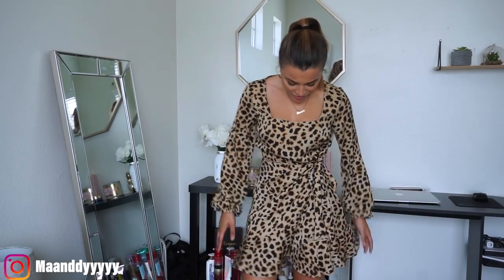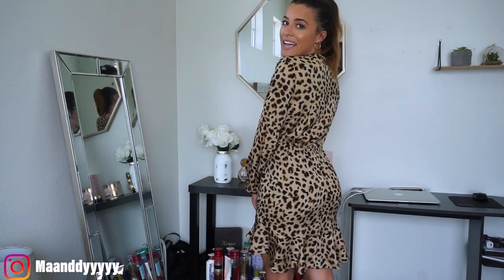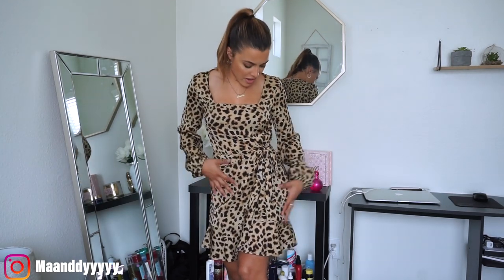So I love the fit. It feels so good. So it has a little tie thing here. And I love the square neckline. I just think that's super flattering. Really, really cute. It fits really good. And yeah, it's not super tight, but it's just fitting enough.